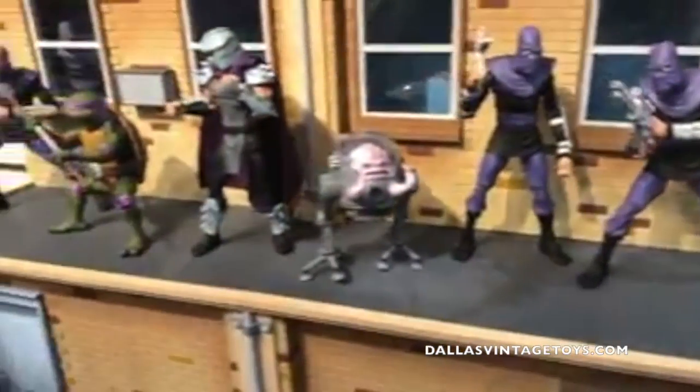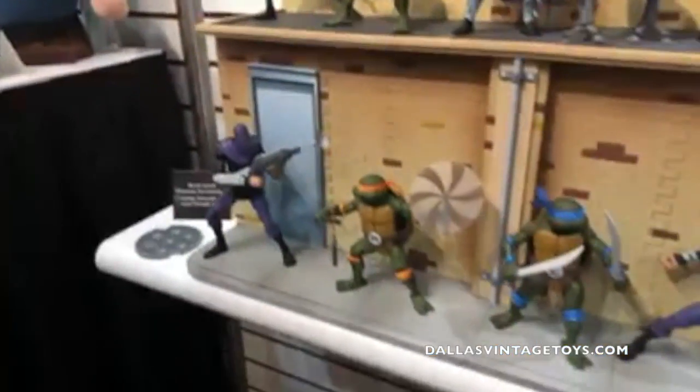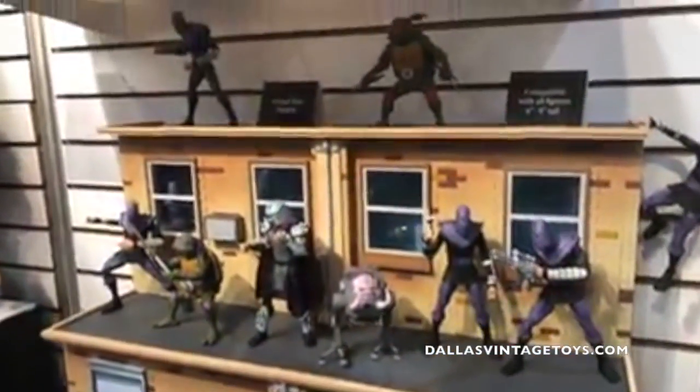Look, these are the San Diego Comic Con sets from last year. Both sets combined on a custom diorama. It looks like the arcade game. It does, and we're actually looking to release the diorama eventually. Please do. Not the turtles, but the dioramas. You've got two sets right here. Yeah, we need that diorama, guys.